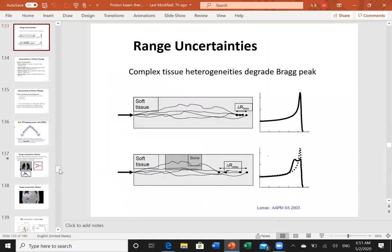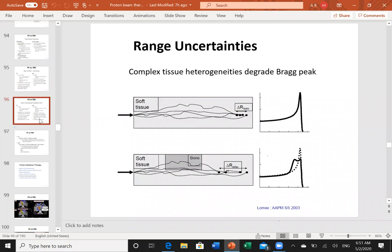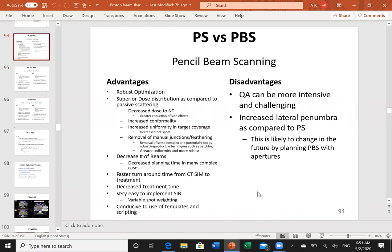Okay, let me see if I understood your question. So you are saying where I'm comparing the PBS and PS, right? Yes. Okay, so what is your question? Because you are cutting, so I could not understand some of the things which you asked. Can you repeat? So the question is, if you look at the disadvantages, the last one is increased lateral penumbra as compared to the passive scattering. Right. But also somewhere you said that using PBS, we are able to control the distal dose at the edge of the tumor.